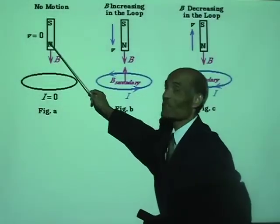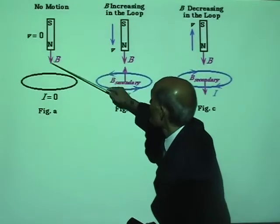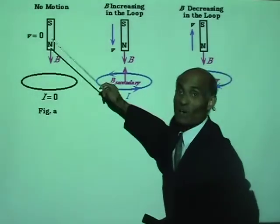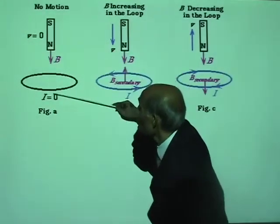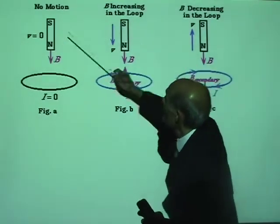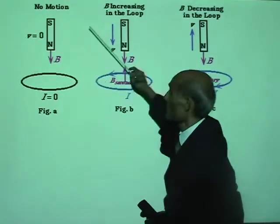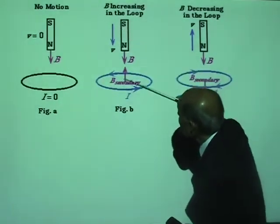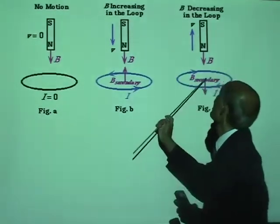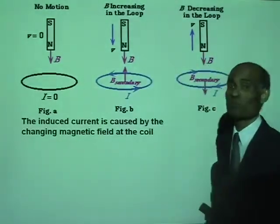Now, this is another illustration of that. This is the coil of wire. I'm plunging the magnet into and out of it. So you should know that when the magnet is plunged into the coil, if the current is in one direction, now here there is no motion. Now that means the magnet is stationary. When you plunge the magnet into the coil, if the current is in one direction, when the magnet is taken away, the current will be in the opposite direction.